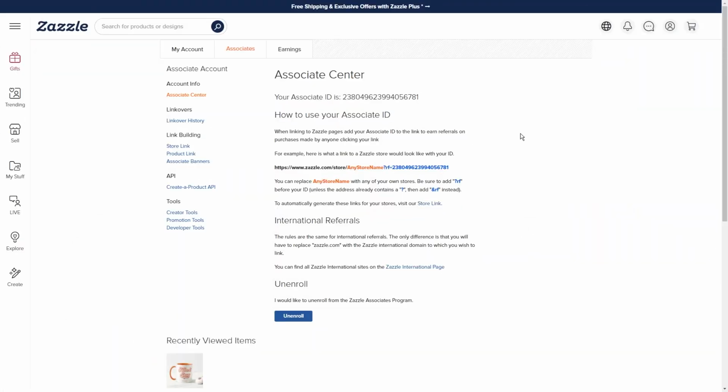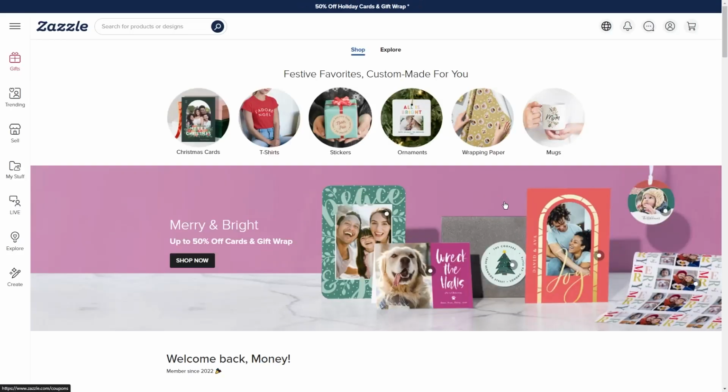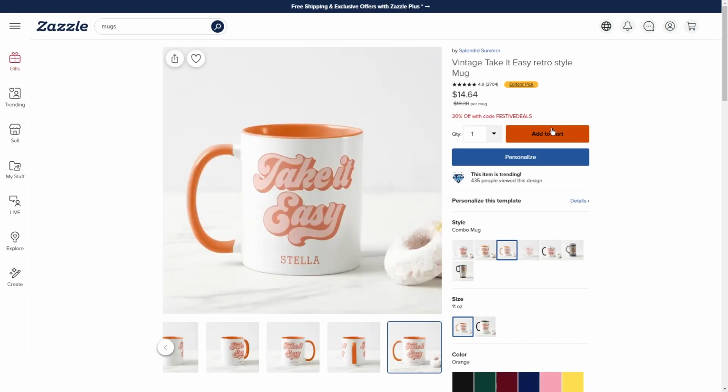To start being an associate and putting this method to work, you have to find your winning product. Just choose the products that you think are unique and will sell fast. Let's choose this mug as an example, and then tap Share.